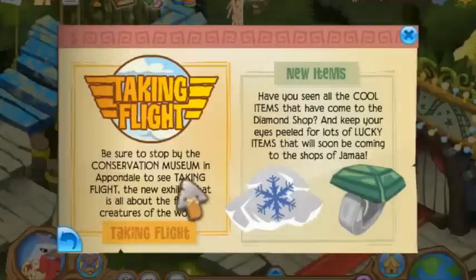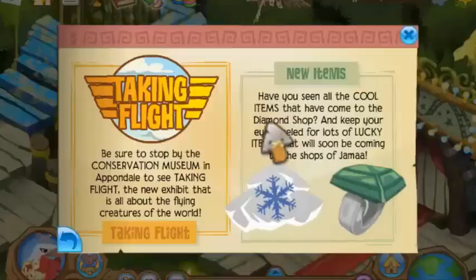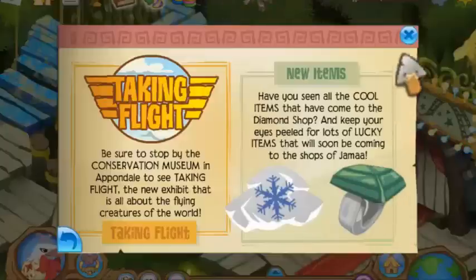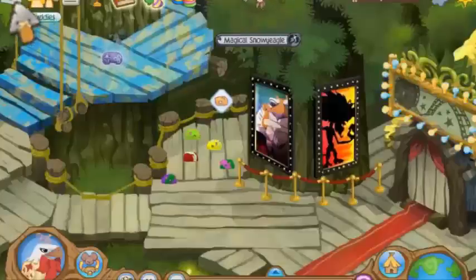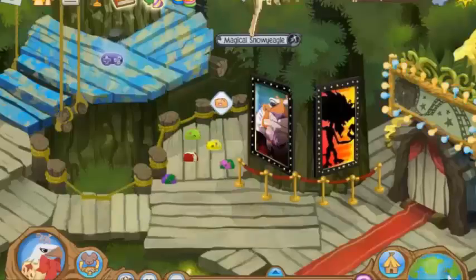Be sure to stop by the Conservation Museum in Avondale to see Talking Flying, the new exhibit that is also about the flying creatures of the world. The new items, I'm not very happy about this. Have you seen all the cool items that have come to the diamond shop? And keep your eyes peeled for lots of lucky items that will soon be coming to the shops of Jamaa. I really like this ring, but yeah. And here's just the thing that AJHQ sends, I think, to every Jammer.